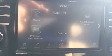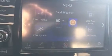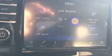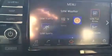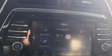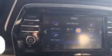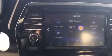Okay, now we're just gonna go back so we can see exactly what I'm talking about. Okay, so we're just gonna hit the menu right here. You can see right here, I'm able to switch between different things. See, you got XM traffic, you got the weather outside. You can switch between the different things without ever having to take your eyes off the road. All right, so you can focus more on the road instead of focusing on this. So you also got XM fuel prices, all these little things that really help you throughout your everyday life. So if you're commuting a lot, this is definitely a really nice feature to have.